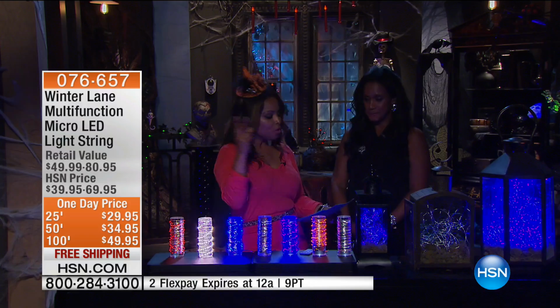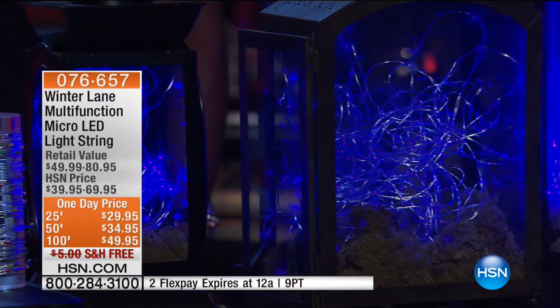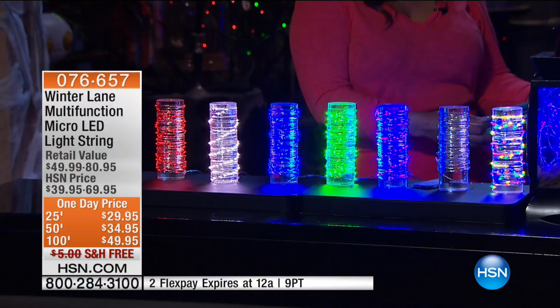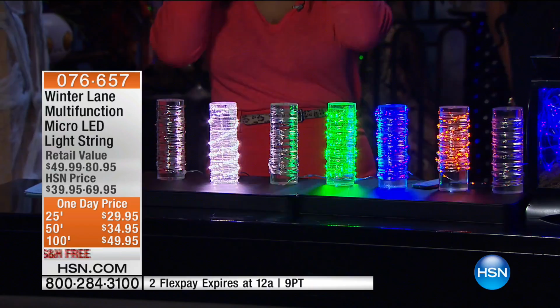If you're getting the 25 foot lights, they're $25.95. They're on sale, one day only price, two flexible payments and free shipping. Your 50 foot lights are $39.95. And then I would go for the 100. It's the best value, because they're $59.95. And all of the prices, by the way, are one day only prices. They're all on two flex pay for today, and they're all with free shipping and handling. So they do plug in.